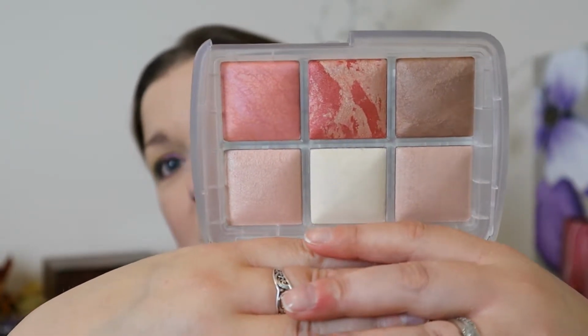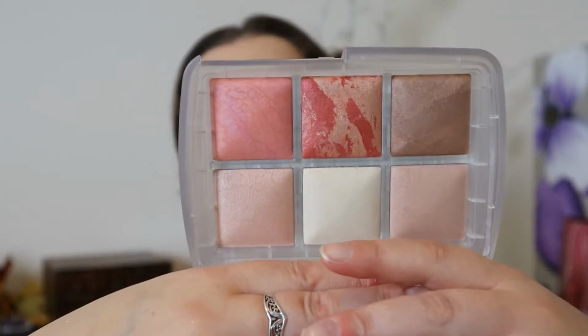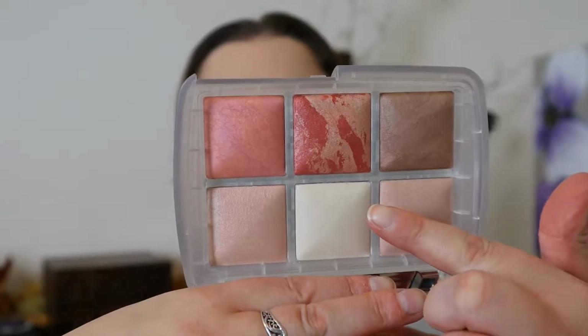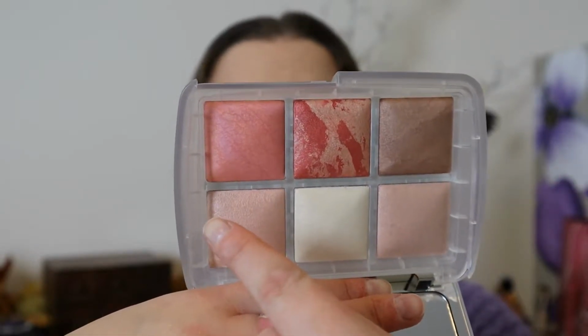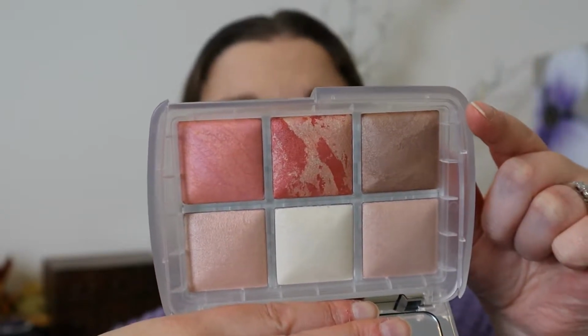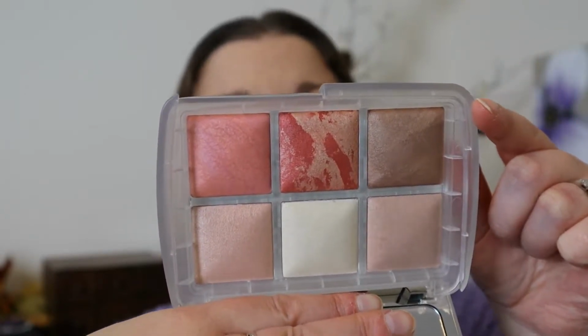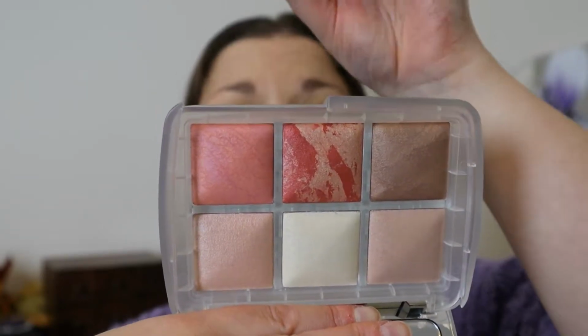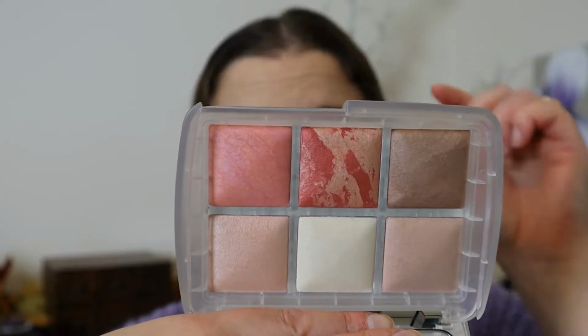How pretty is that? So we've got a finishing powder in dim light, a finishing powder in diffused light, a strobe powder in iridescent strobe light, a bronzer in eternal bronze light, a strobe blush in iridescent rose, and a blush in sublime flush. I'm trying to read that upside down. That almost didn't work at all. But yeah, so really pretty.